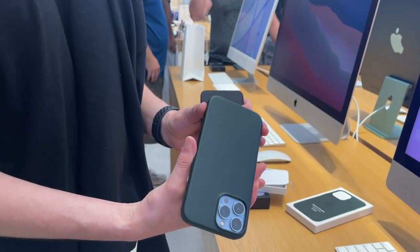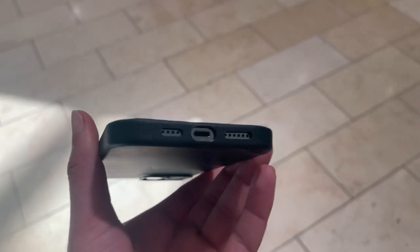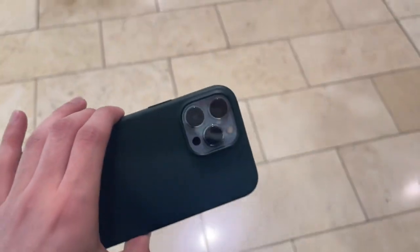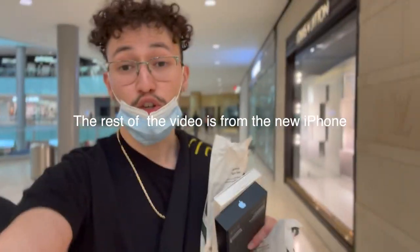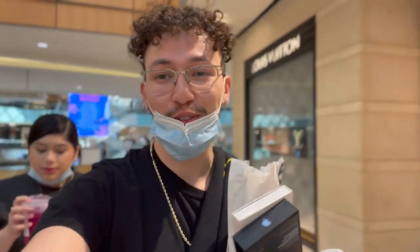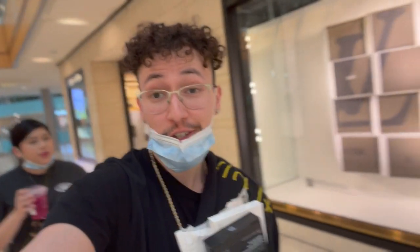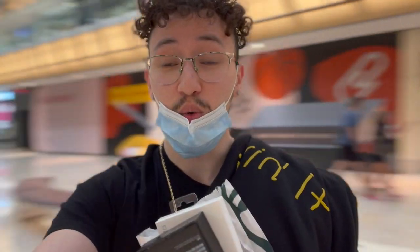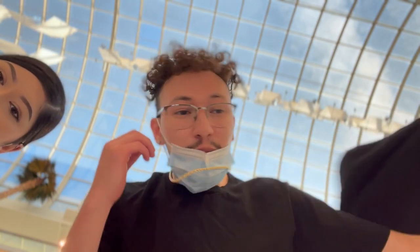Hey, what do y'all think? Yo, mic check. It looks kind of black on camera, but it's actually green, dark green. Yo, mic check. First video, first vlog of the new iPhone 13 Pro Max, baby. This mask is in the way. I'm gonna take it off in a little bit, y'all. Whoa, what's the quality look like? We still live and direct, non-stop.